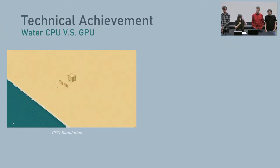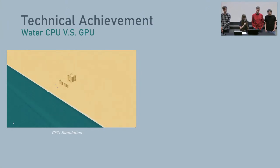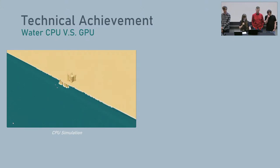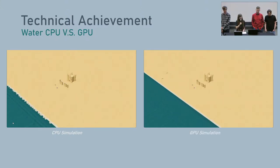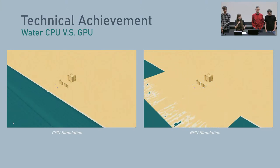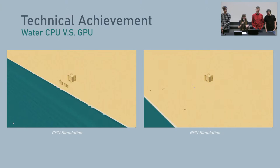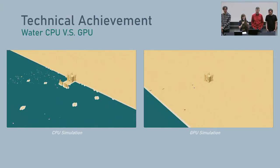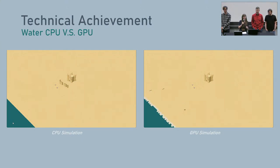So here you can see an implementation of the water just on CPU. As you can see, it's really, really laggy. So we also implemented it on GPU. But unfortunately, the GPU version didn't work that well on the Mac, so we still had to use the CPU version for Mac, but fortunately, it just runs really well on the Mac. We don't know why, but it just works.